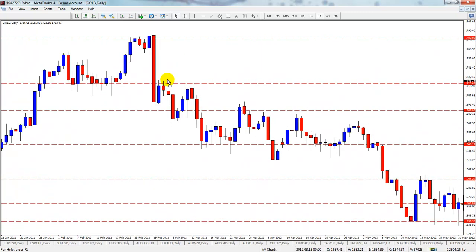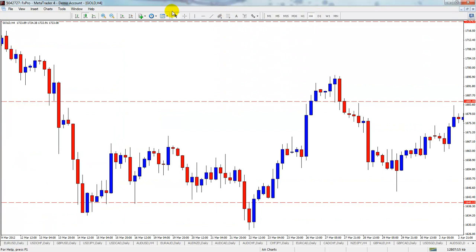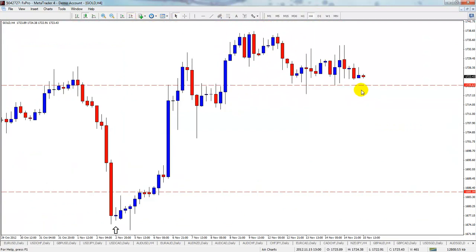What I like about it is that the weekly has given us a really clear indication that this pair is, at the very least, probably going to double top and come up to 1780 again. But what's nice is it's given us a little bit of a pullback here and an opportunity to get in off of this 1720 level.